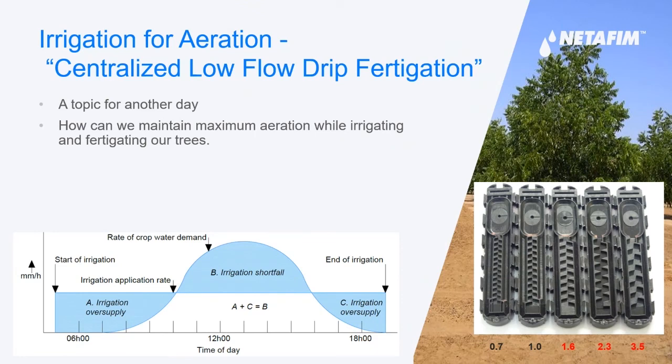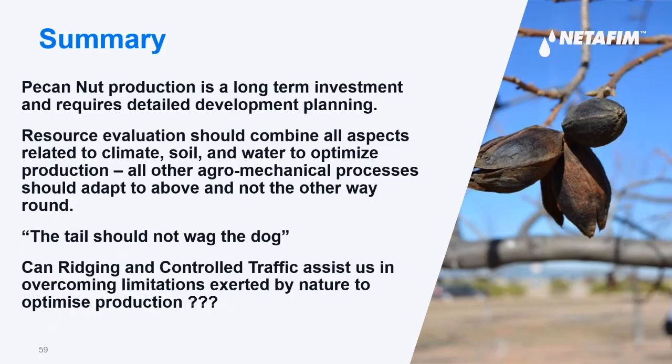I'm just mentioning it, maybe it's a topic for the future: irrigation for aeration. How can we apply water and nutrients to get maximum growth and yield while maintaining aeration? It is a topic for another day.